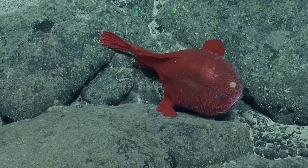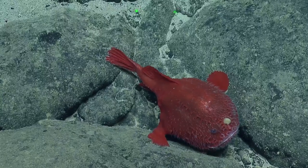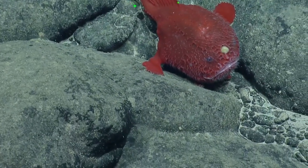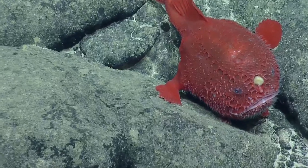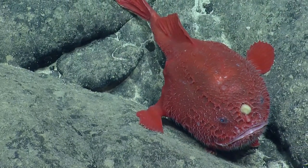Hey, buddy. You can really see the lure. Yeah, this one you can really see it. That's the lure. So this fish is in the same family as the angler fishes, so they hunt with their little lure. And yes, this fish can move that lure back and forth.